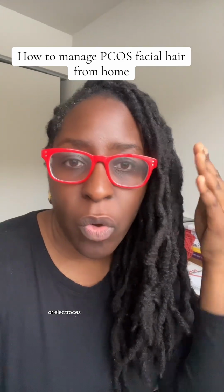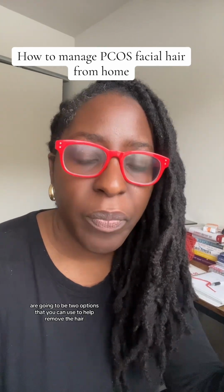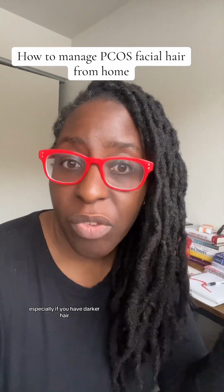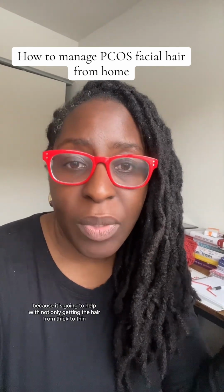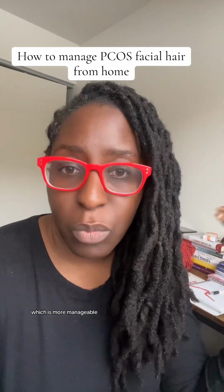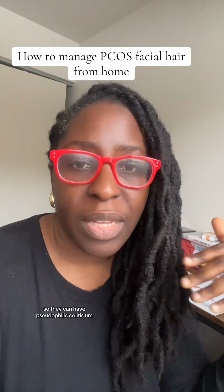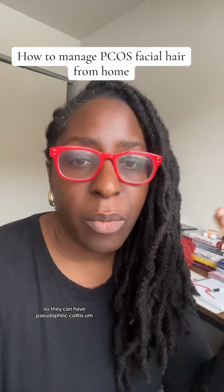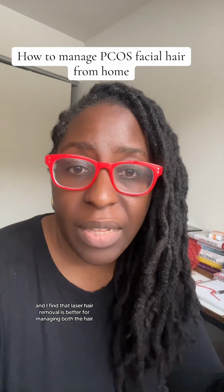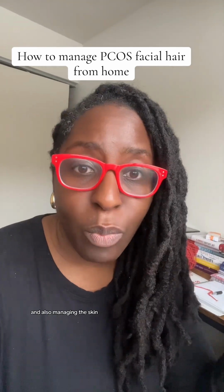Now, laser hair removal or electrolysis are going to be two options that you can use to help remove the hair. I'm biased because I do laser hair removal in the office, so I think it's a better option, especially if you have darker hair. And so I like laser because it's going to help with not only getting the hair from thick to thin, which is more manageable, it also helps with a lot of the issues that people come in with. So they can have pseudofolliculitis, which leads to ingrown hairs, which can lead to hyperpigmentation and scarring. And I find that laser hair removal is better for managing both the hair and also managing the skin.